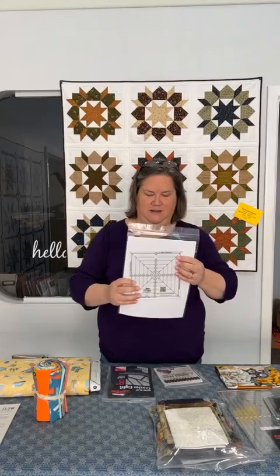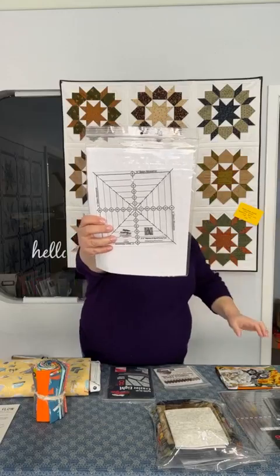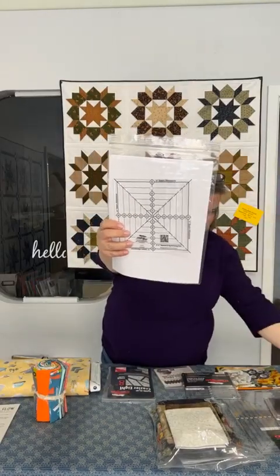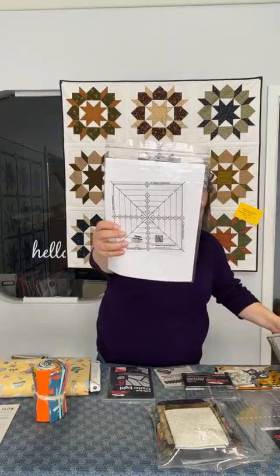I'm just checking something. This is called a Square It Up and Fussy Cut ruler, and this is the 6.5 inch size. This is a product by Creative Grids. I used a little trick with the white behind it. This one is a 6.5. We also have, I think, 8.5, 9.5, and 12.5.